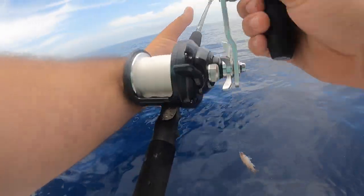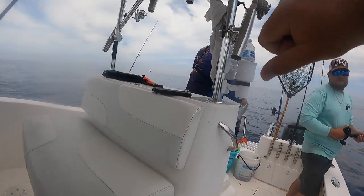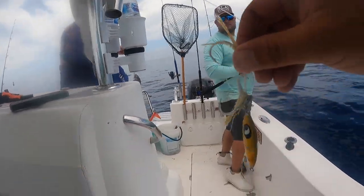Guess what I got? Another mangadang. Look at that mangrove, guys, on the slow pitch. The other hook went in.